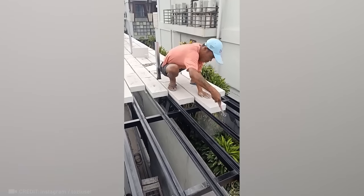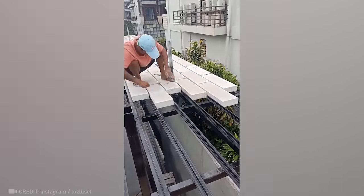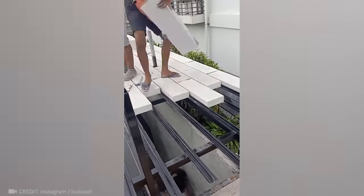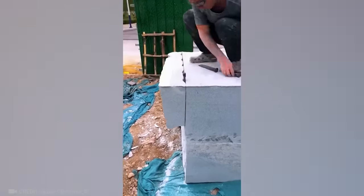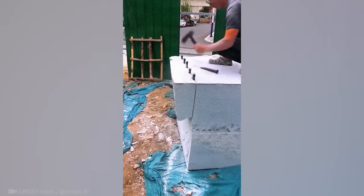It doesn't matter if it's the floor or the ceiling. This guy does it all at the highest level. Get ready, because a piece of block is about to turn into the smoothest surface in the world. Excellent.